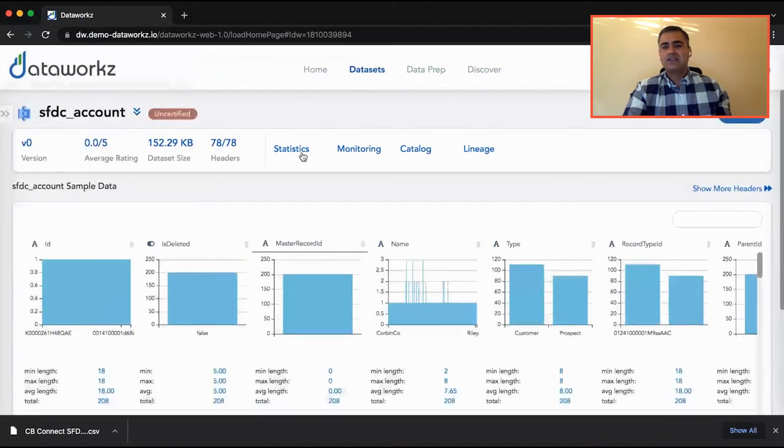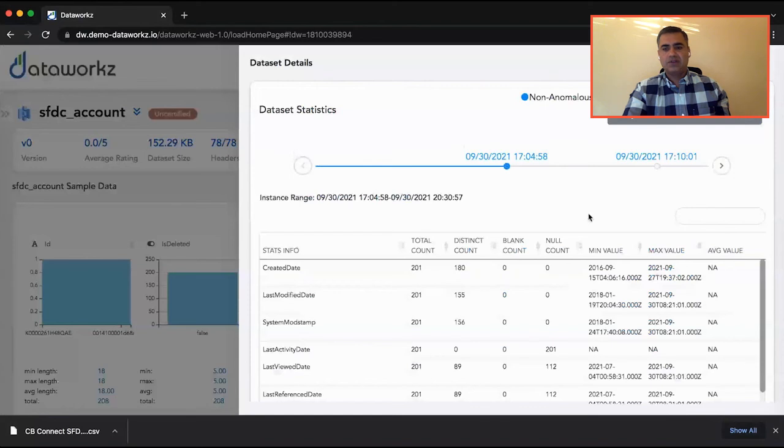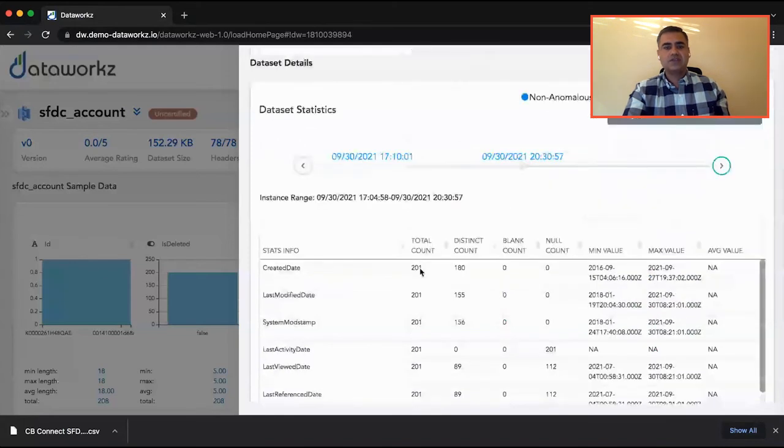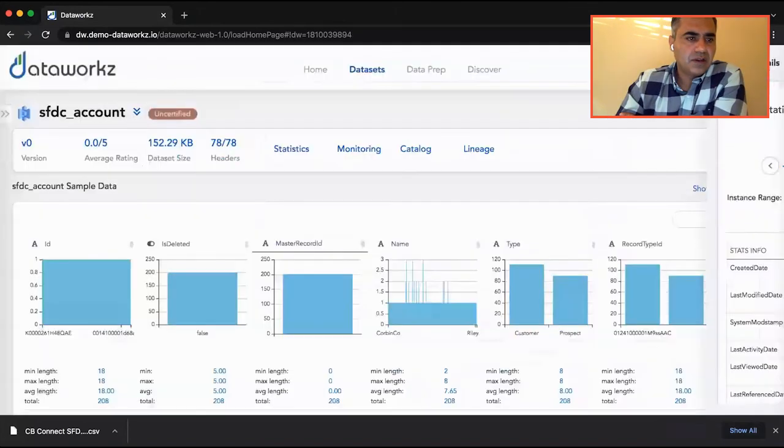There's detailed statistics available on what data was pulled at what time. So anytime this job was run, you can look at all of the stuff that happened in this job as data was being pulled in. So the first time around, there were around 200 records in the Salesforce instance, and then a few records were updated, and only those incremental records were then pulled from Salesforce, and that's a job that is running on a recurring basis.